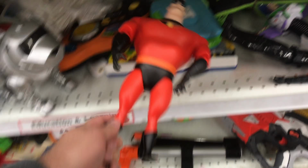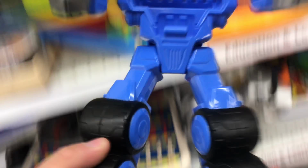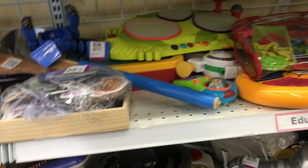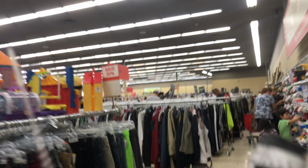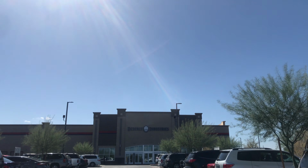But I did look through all these messy shelves of toys, and there were a bunch of action figures, none that I was interested in until this Wolverine. And look at that beautiful toy. I'm definitely buying that. I've got a real soft spot for this era of X-Men, and that's probably find of the day for me right there. Very happy about that bad boy.